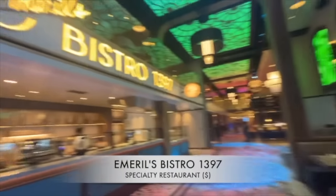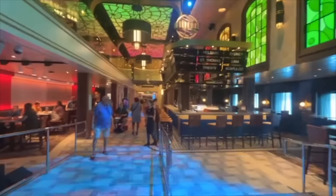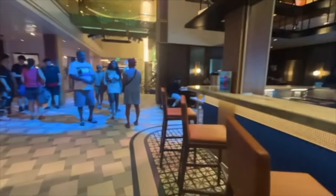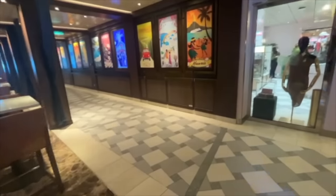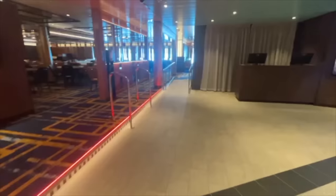It's Emerald's Bistro. This is the Latitudes bar. See it? See? That's different, right? Because that one bar used to be right there. So that's totally different right here. That wasn't right there. There was a bar back here too. That was the bar where we got the little drink. It was in the back. This is like a mile from here too.